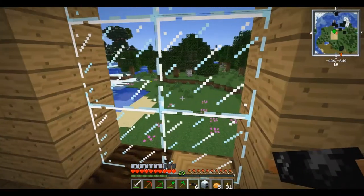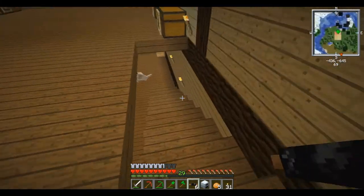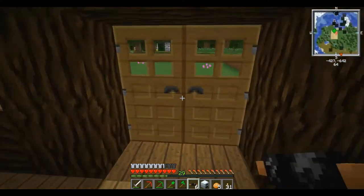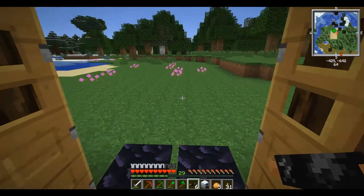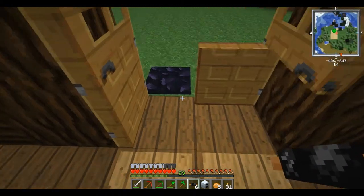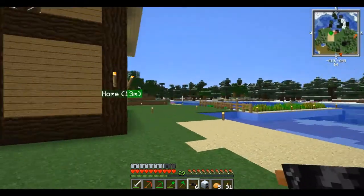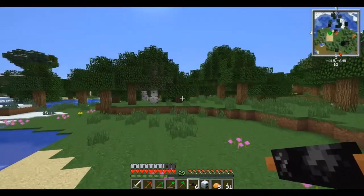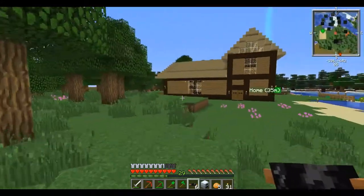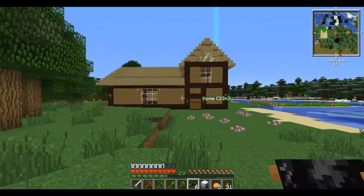This is the new house that I built in the off-camera time since the last episode. Spent pretty much all day, really. This thing has been so laggy, I can't walk through doors, it's ridiculous. This is the house I pretty much spent almost all day building. I set up here in a forest, and I had to chop down so many trees to build this house.